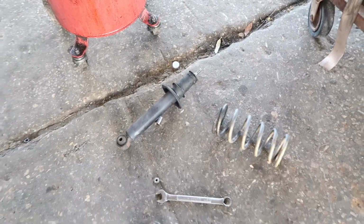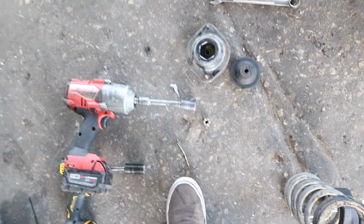Look how slow this is. The other one never even came up. That one was completely blown. This one had a little bit of life left. That one was blown like crap.